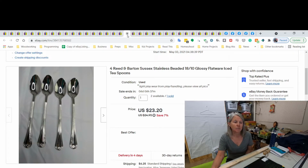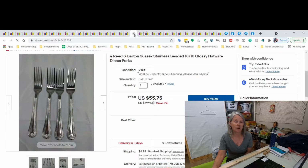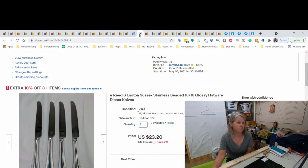The next 3 were some flatware that I purchased at an estate sale. I got 2 huge wooden totes that had a service of 12 of this silverware by Barton, and I have been slowly but surely selling it in 4-piece lots. This person paid $20 for the iced teaspoons, $50 for the 4 forks, and $22.95 for the dinner knives.